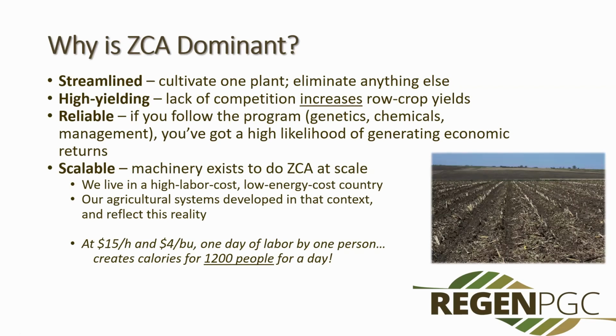If you think back to 125 years ago at the turn of the prior century, something like 50% of the population was involved in primary production agriculture. To my way of thinking, that means that one day of work of a person might be able to feed a person for 2 days, a 1-to-2 ratio. Today, at $15 an hour salary and $4 per bushel corn, and I know we don't eat corn that way, but just to get an idea of how much we pay for food calories in the raw state, 1 day of labor by one person creates calories for 1,200 people for a day, right? That's like 600 times more efficient from a food output to labor status than what we had before.